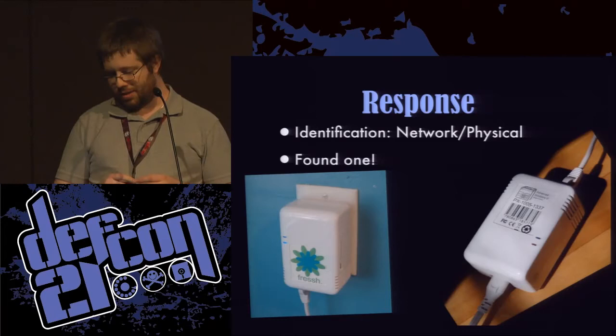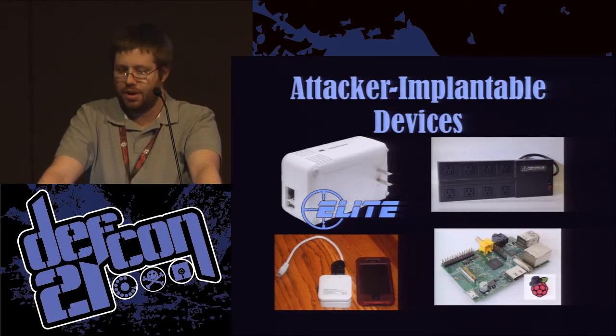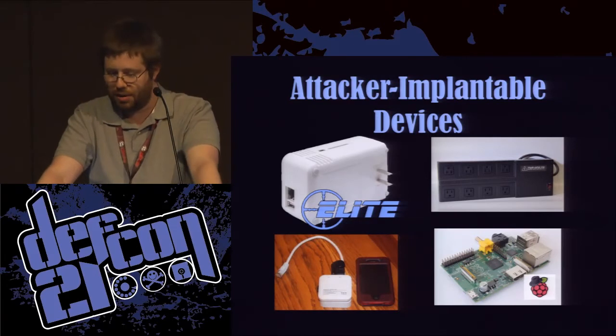Are attacker implantable devices, and this is a term I've applied to a wide variety of things. There's a crisis of terminology for these things right now. The traditional name for these is a drop box, and unfortunately there's a really bad name collision with that right now. The storage guys kind of took that one from us. But what I'm talking about are all these little all-in-one embeddable type things that you can buy over there in the vendor area.